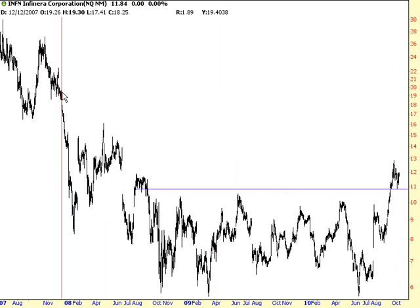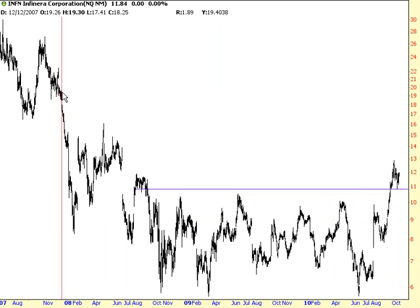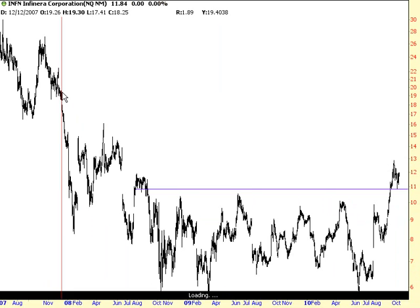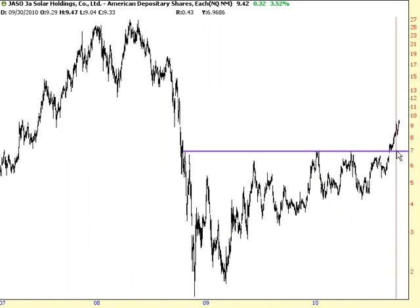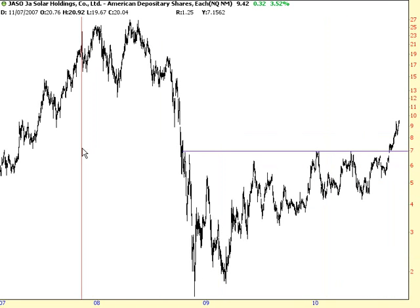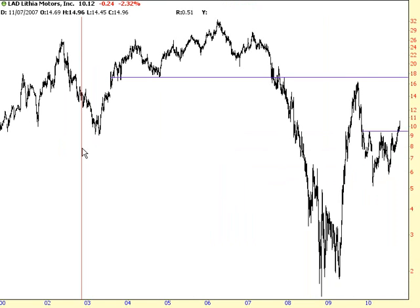Hasn't been around that long as a stock, just a few years, but a very handsome pickup in volume as well as a nice long base. As you can see, I really like the longer patterns. JASO, we've got a cup with handle breakout and again, nice pickup in volume. Solar stocks in general, I think, have been doing quite well and is really the only kind of group that I really am fond of.